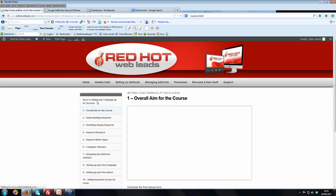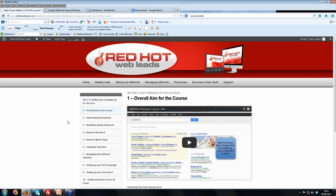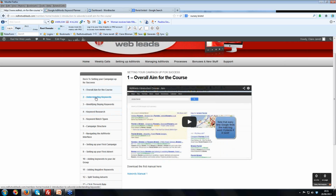We've got the overall aim: what is the overall point of AdWords? We've got keywords, identifying buying keywords, researching keywords, and different match types. That's where we go into exact, broad, phrase, modified broad, all of the different match types that you need to be aware of.